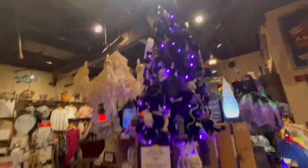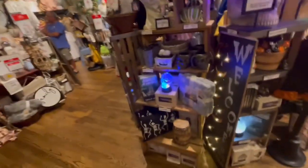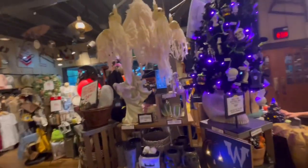Then they have this tree, it looks pretty, almost with ornaments and stuff. Bunch of other cool stuff over here. If you guys like anything, you can pause the video, obviously. But yeah, this is really cool.